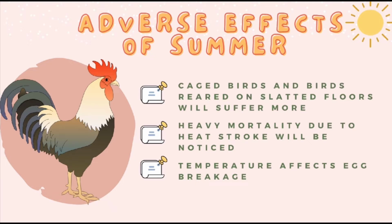Heavy mortality due to heat stroke will be noticed among heavy broilers in the late afternoon and evening. Temperature also affects egg breakage. Elevated environmental temperature is associated with decrease in shell quality.